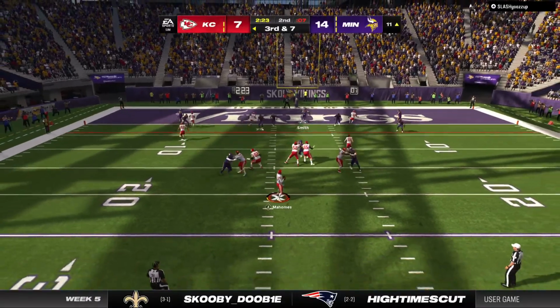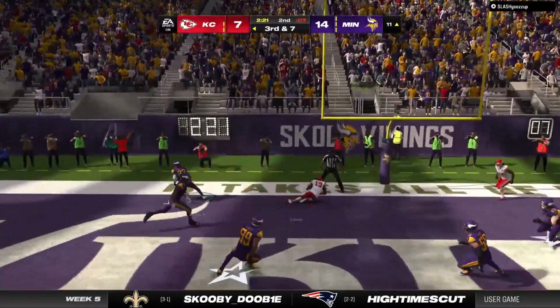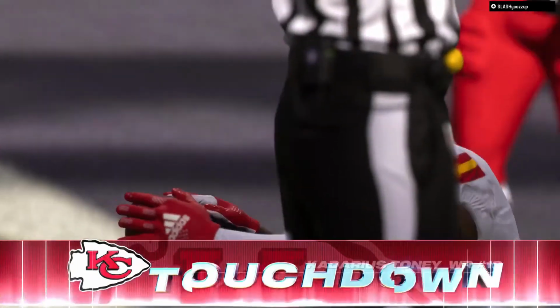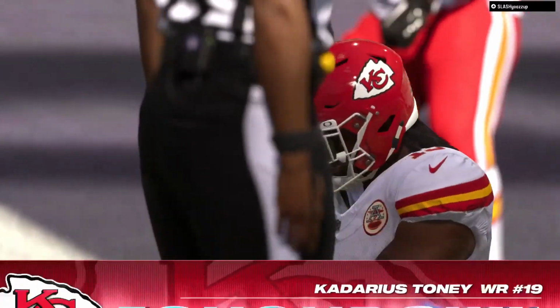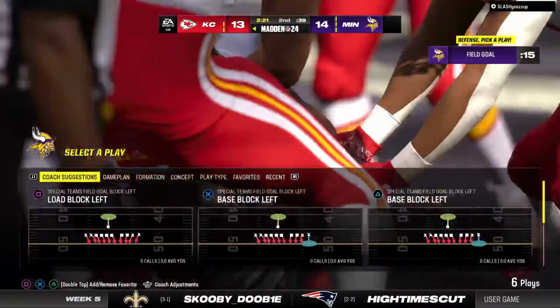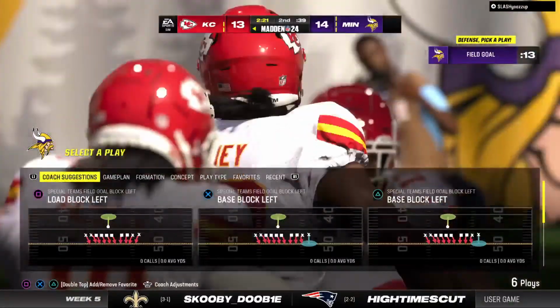To throw, it's Mahomes. And that is caught for the touchdown, Kansas City. Kadarius Toney, an 11-yard touchdown. And the Chiefs are an extra point away from drawing level.